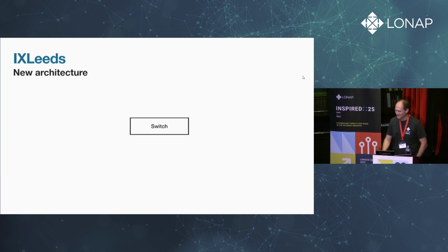Slides. No, there is a little bit more to it than that.